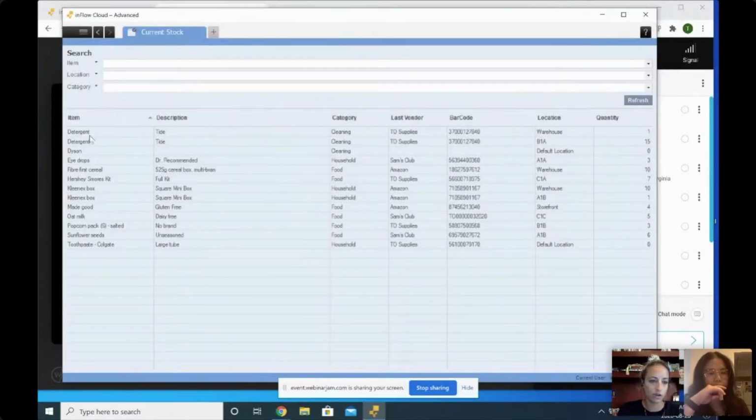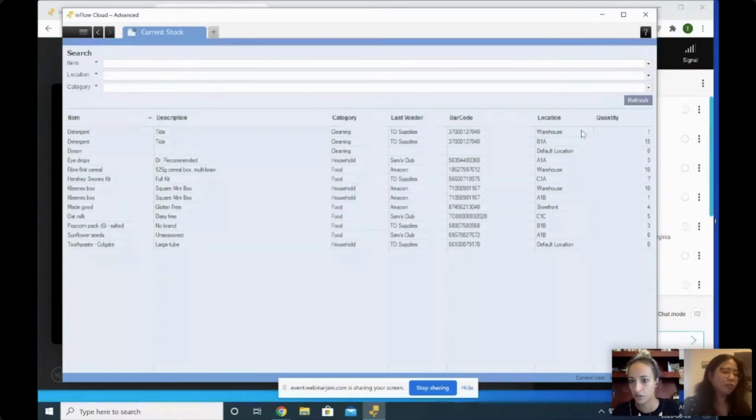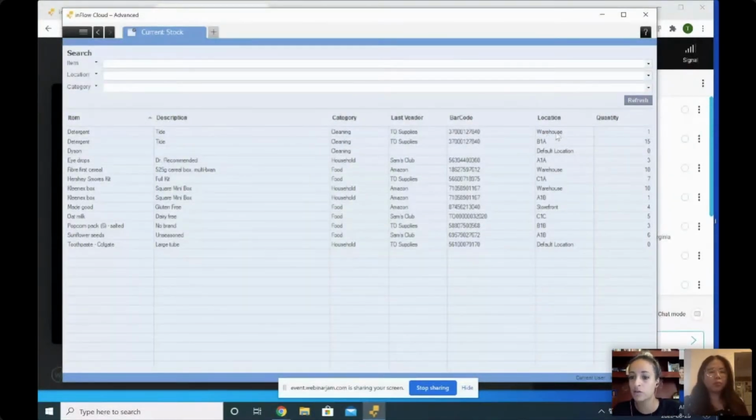Again, I run a bodega convenience store, so I have a whole bunch of stuff. I just want to show you the before. I have a few different suppliers, and I have my barcode set up. You'll notice here my locations. Just looking at it, you can tell that I've mixed my locations and sublocations together. That's how I've been using locations. My warehouse is my main warehouse. I have a storefront, which is another physical warehouse location. Then I have B1A, A1A, C1A. These are the different racks and aisles within the warehouse that I use. So I'm the typical inFlow customer who may have been using locations as sublocations. Now we'll go through the process of separating them out.